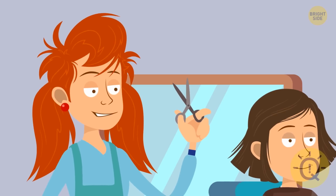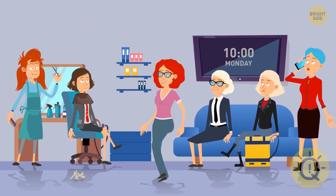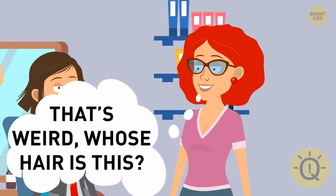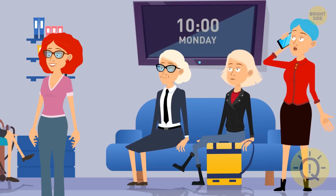Emily got a new job as a hairdresser. In the middle of her shift, her manager saw some hair strands on the floor and asked, "That's weird. Whose hair is this?" Look at the 3 ladies. Can you guess who this blonde hair belongs to?